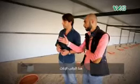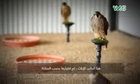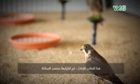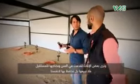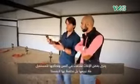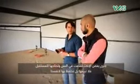So this side is for the females? This side is females. We've been selecting and keeping from our line some of the females that are getting older, because we need to keep this line of peregrines for the future. We don't sell them, we imprint them and keep them for ourselves.